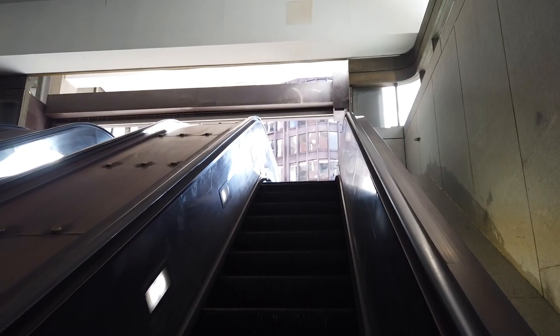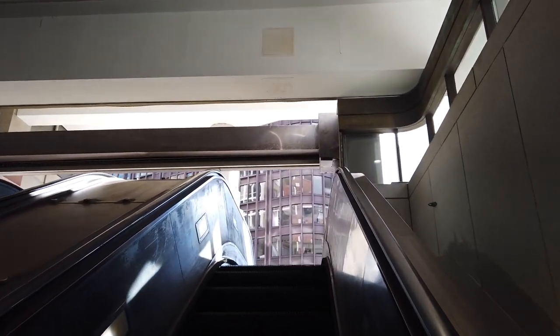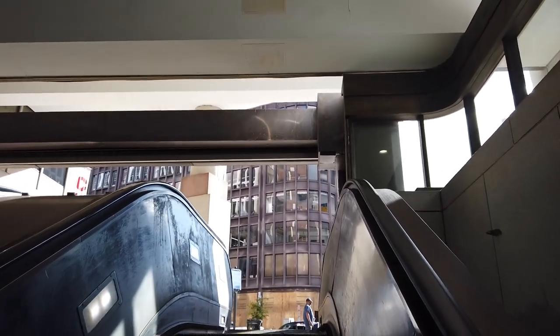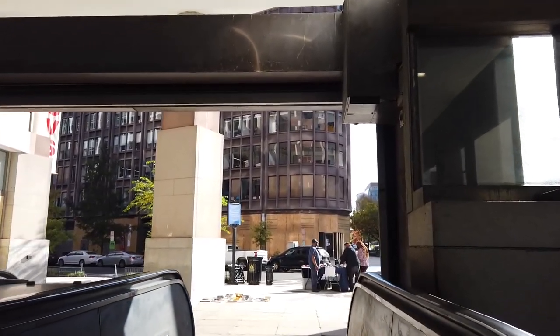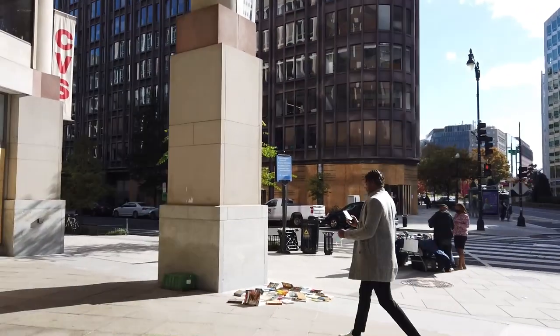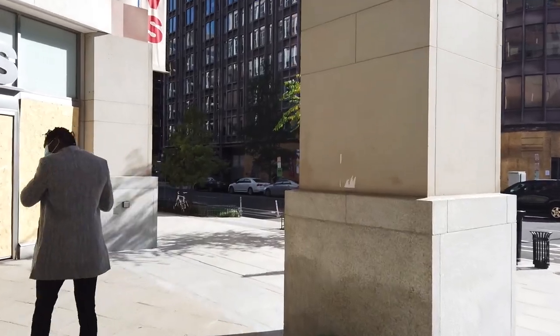Alright, now we are going up to the street and we are going to cross the street and have some lunch because I am hungry. How hungry are you? I'm so hungry I could eat a horse right now. Not a big horse, just maybe a pony or a little donkey. Not that big.